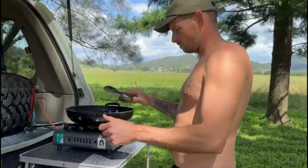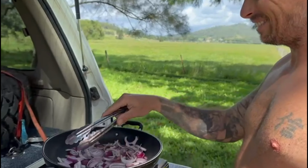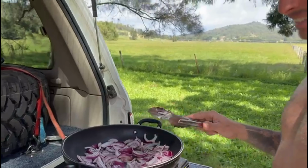Got Simo on the tools, doing a little bit of cooking, at a little bit of a rest stop.